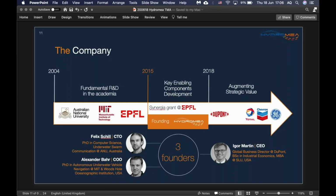So the company has beginnings in academia back in 2004, with two German engineers starting their journey in Australia, building a very small portable AUV. Then one went to Switzerland to join an aerial drone project in swarm communication, and another one went to MIT, got a PhD in underwater navigation together with Woods Hole, and then came to join Felix, the first one, in Switzerland.